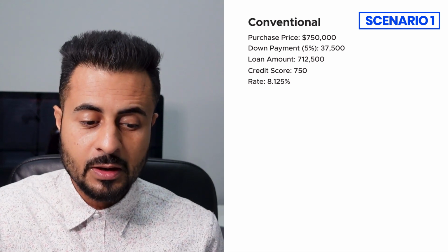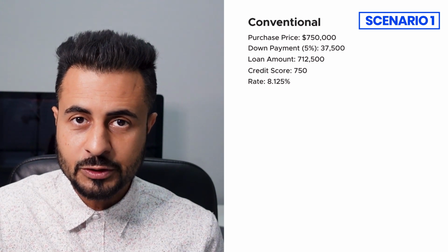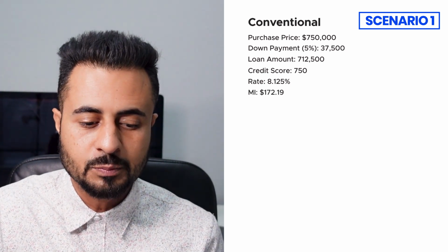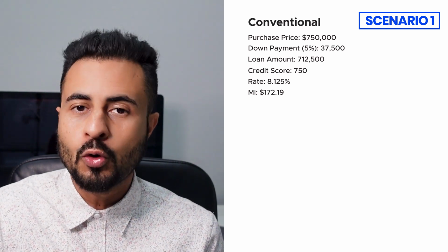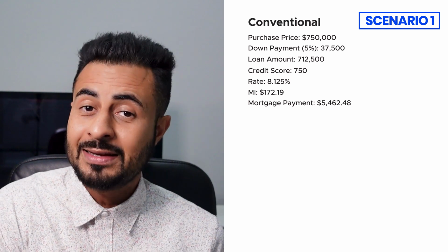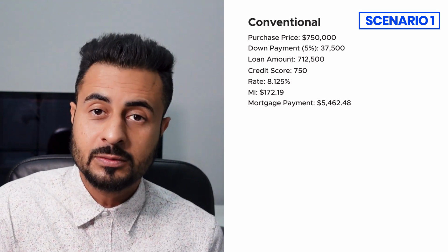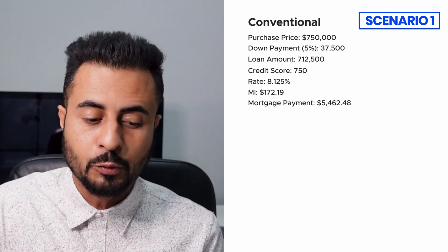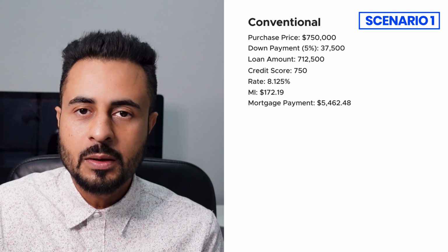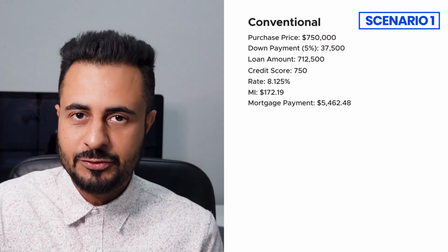So let's keep moving. Mortgage insurance on this, like I had mentioned earlier, you're putting less than 20% down, you're gonna have mortgage insurance. So mortgage insurance on this conventional scenario is gonna be $172.19. Your total monthly mortgage payment, not including taxes and insurance, because taxes may be different in each state, so I'm not including that here. So we can just do straight apples to apples comparison. Your mortgage payment is gonna be $5,462.48. That is for a conventional loan with 5% down at 750 purchase price.